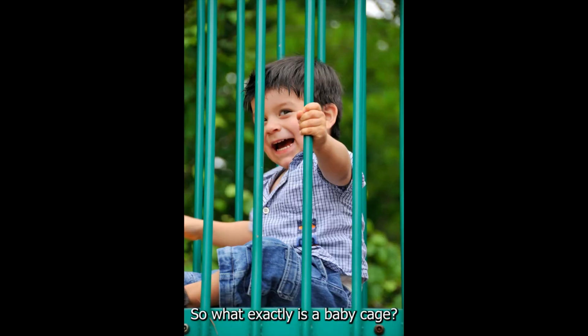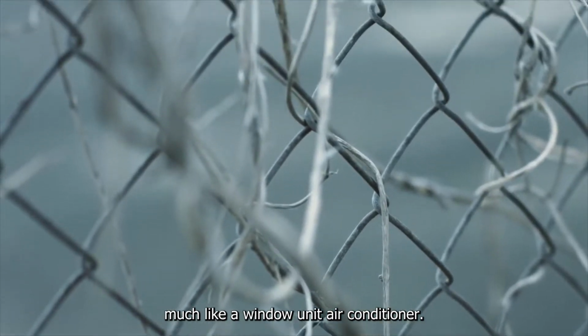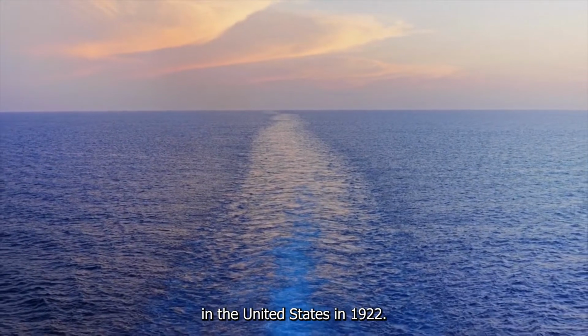So, what exactly is a baby cage? As the name clearly suggests, outdoor baby cages were actually mesh cages attached to the apartment windows, much like a window unit air conditioner. This innovation, which is now considered one of the most stupid inventions ever, was invented in the United States in 1922.